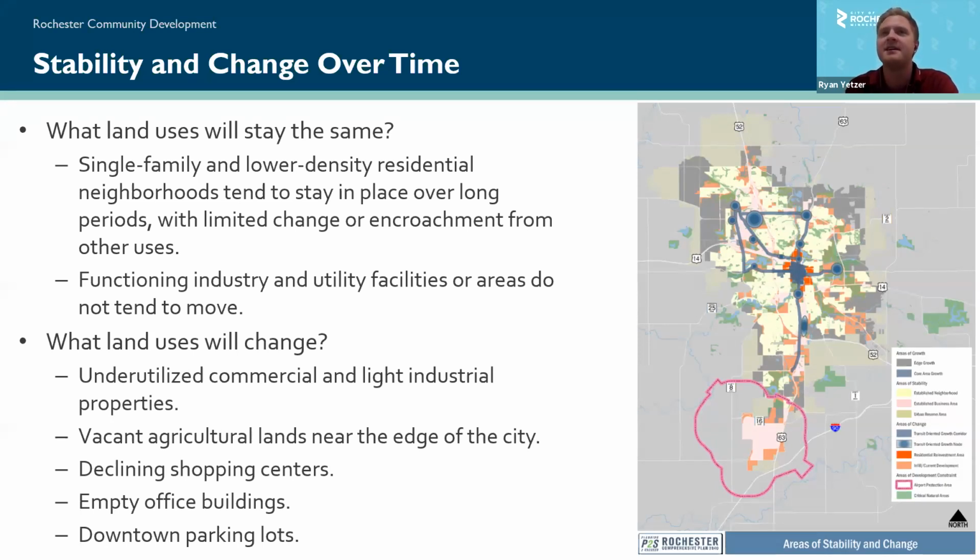Now, that being said, I'm glad you brought up the project that recently went through City Council, because the integration of land use and transportation is certainly a key talking point for that project.